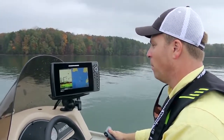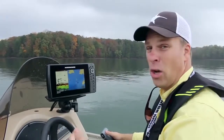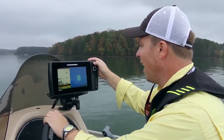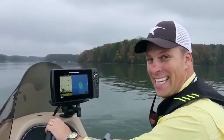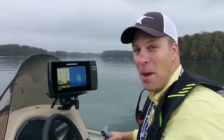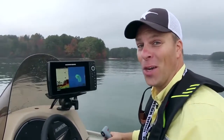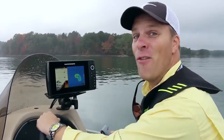So watch this. I'm going to put the boat in gear, just nice and slow. I can go up to 10, 15 miles an hour. You can actually even do this on plane. Let me zoom in here. I'm actually making a map right now. There's a contour that's come in, 66 feet of water. I'm going to go back and forth over this area and make a detailed map of a mid-lake hump. I promise you, this is going to hold fish not just today, but all year long. And when I'm done with this deal, I've got the data on my HELIX forever.